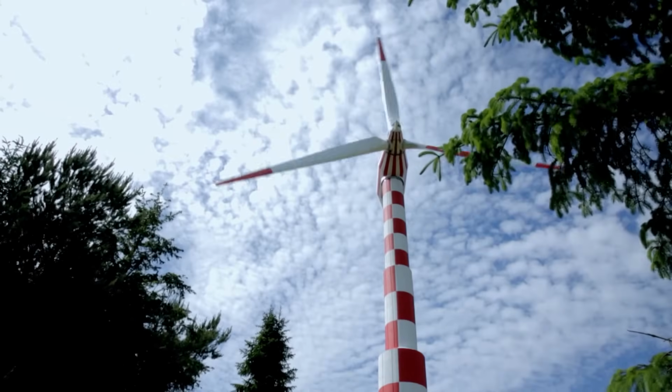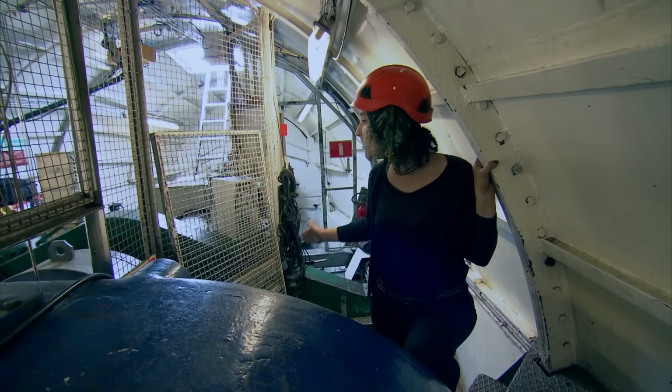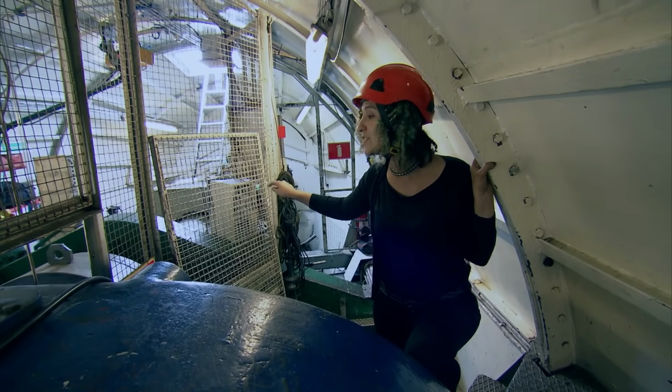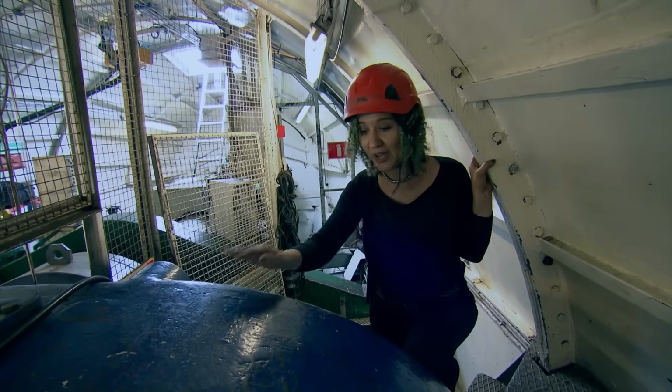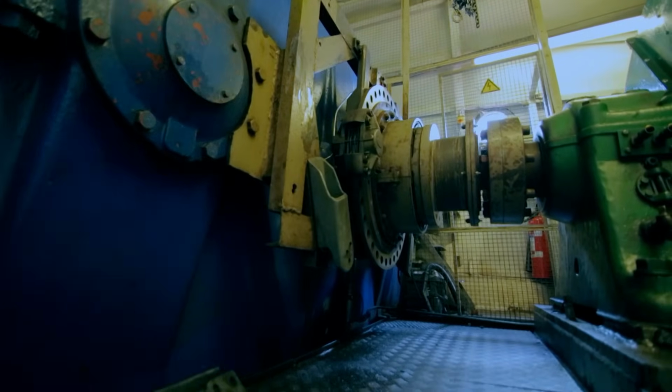What I really love about the Twincraft turbine is how many second-hand components you can find here in the nacelle. For example, this main drive shaft over here is from an oil tanker, and this gearbox right here is from a copper mine, and the generator is from a paper factory from Sweden.